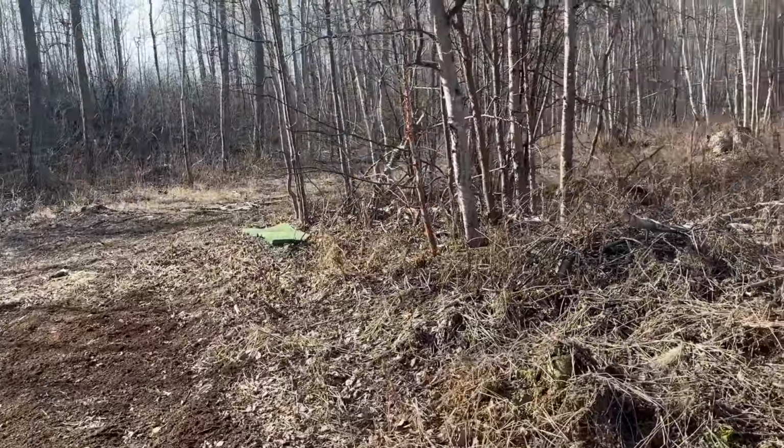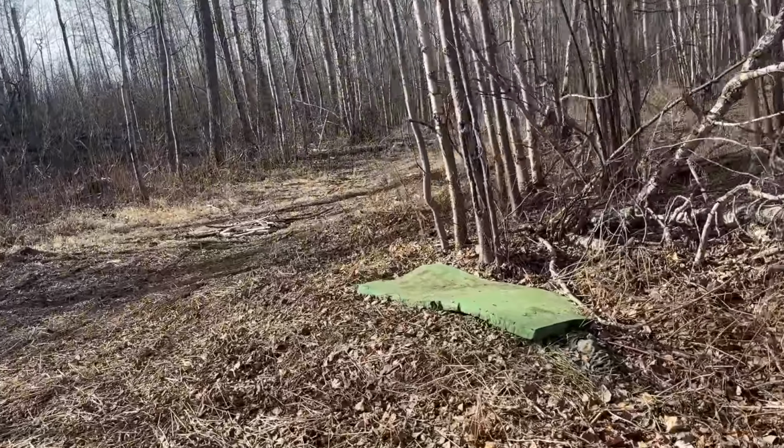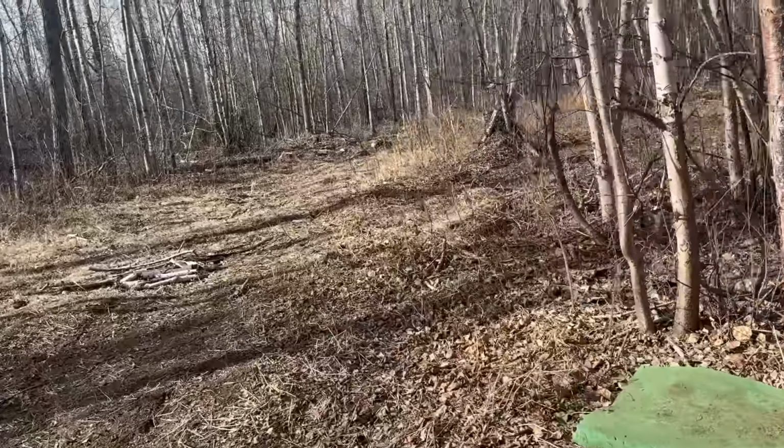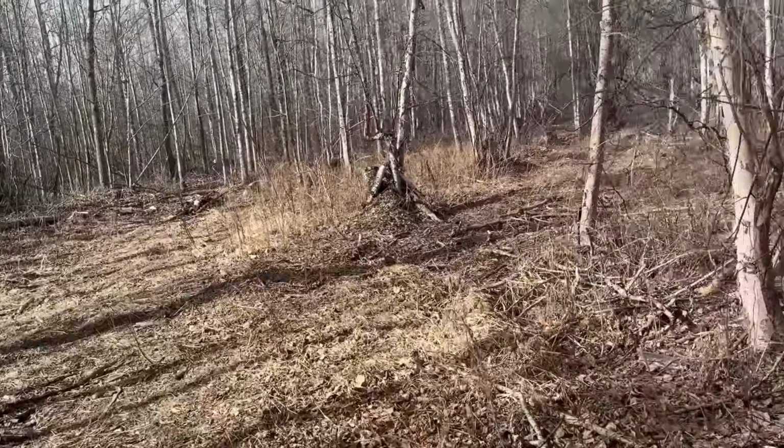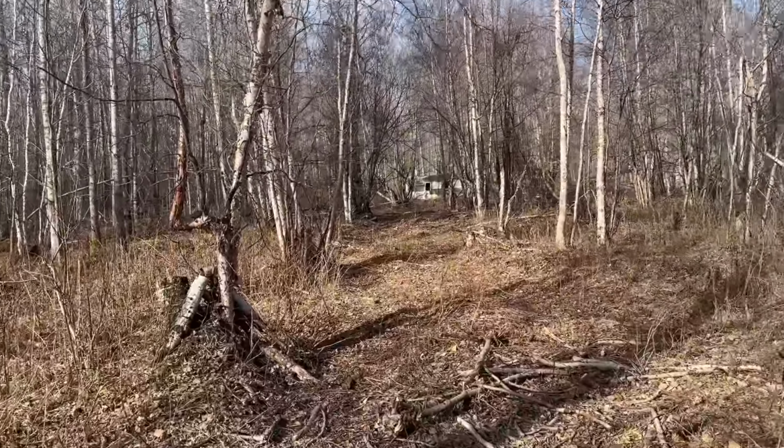Where am I going? Now, there's also some outbuildings by the house, some garages and shops. She said I'm free to have a look through all of those. But look, I see some stuff over in the... Is that a bus? What is that over there?